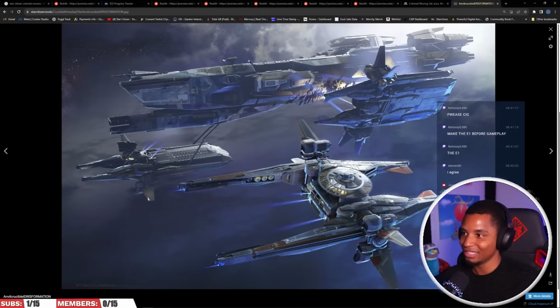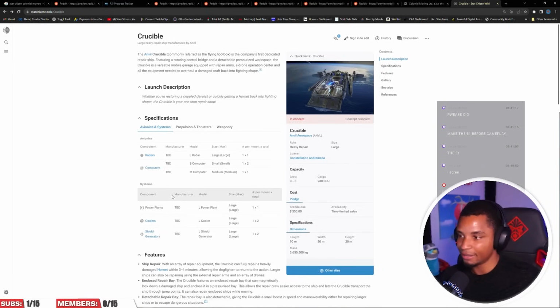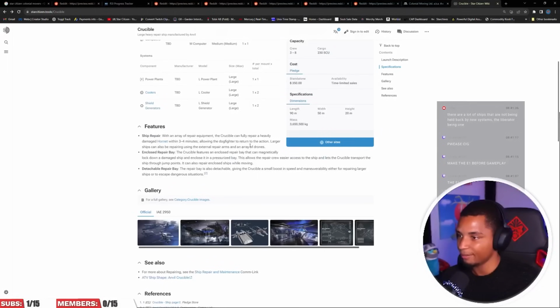I mean, look at the Idris looking completely different here. Not completely different, but definitely different. But you get an idea of the size of it. It's fairly big. 90 meters long. So it's up there. And it's going to take repair drones, I think. If I'm not mistaken, this thing does have drones on it. Might not. I might be wrong about that.